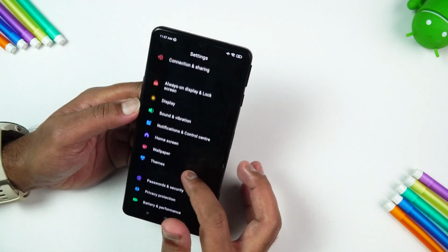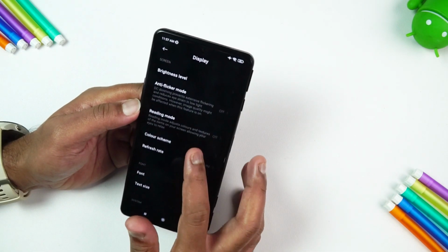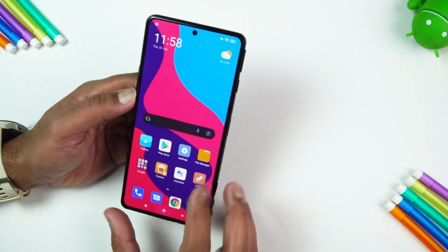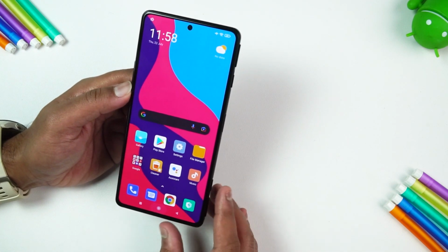So if you go to the display settings, you can see that the maximum refresh rate is 120Hz and 60Hz, and you get the color schemes as well: saturated, standard, and advanced. So overall display quality looks really good. It's a smooth display, and the 120Hz refresh rate gives a good experience overall.